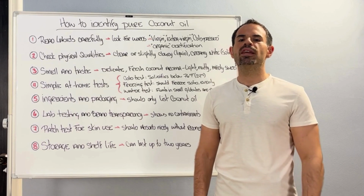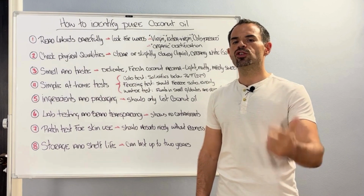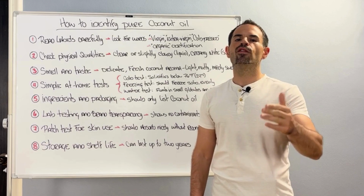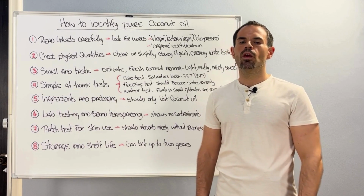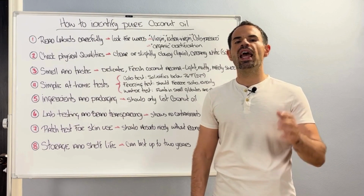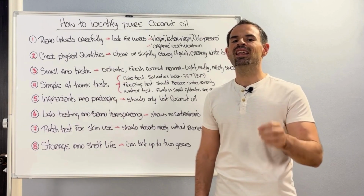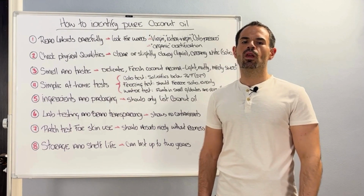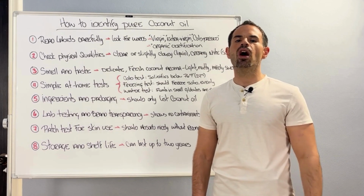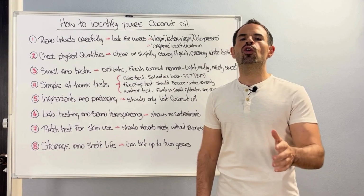So, to get the best out of coconut oil, always check labels, trust your senses, try simple home tests, and buy from reputable brands. Pure virgin coconut oil is packed with nutrients, antioxidants, and healthy fats, but only if it's truly pure. Follow these tips to avoid fake or contaminated product and enjoy all the amazing benefits coconut oil has to offer.